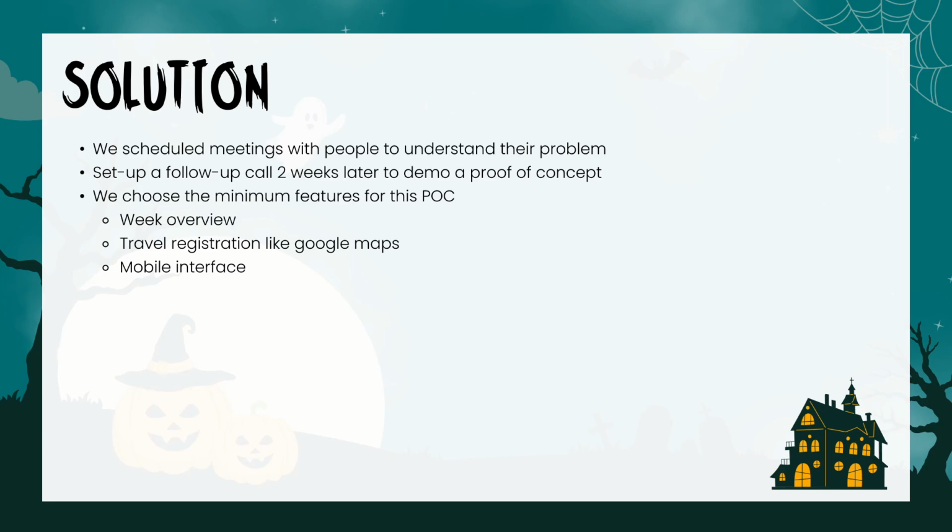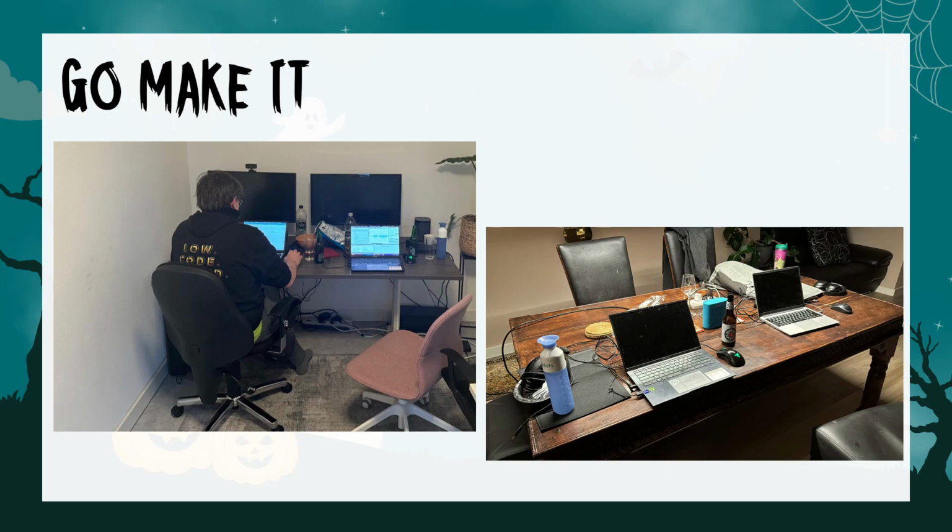So that was interesting. And then we chose, okay, what are the minimum features we want to demo? It was the week overview, where you can see, okay, which registrations have I done for this week. Of course, the travel registrations, like Google Maps, and as well a mobile interface, because these people who go to a lot of different destinations are usually more on their mobile than on their laptop. And this was also one thing the other competitor, for example, didn't do very well. So what we say in the Mendix community, go make it.